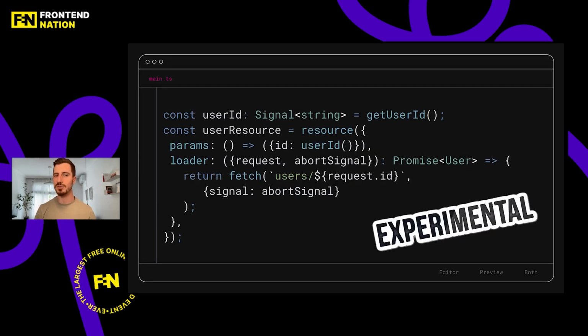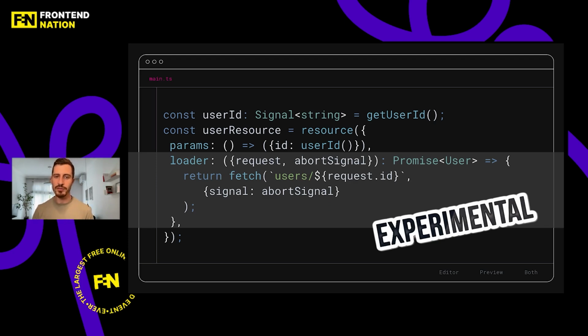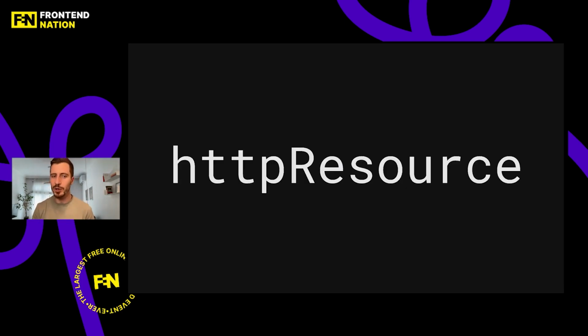The resource pattern is also an API. So here, for example, we have a user ID that is a signal, and we have a resource function call. The resource function here has parameters, which are signals. So whenever any of these parameters changes, we're going to call our loader function. And our loader function is going to accept these parameters and perform an asynchronous action by returning a signal that exposes the value out of it. Since we know that it is very common for web developers to send HTTP requests over a network, we developed a special kind of resource called HTTP resource.